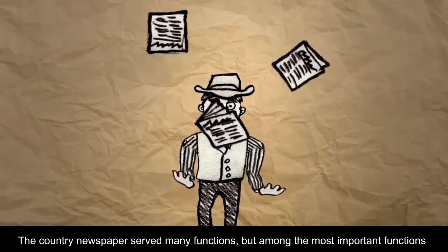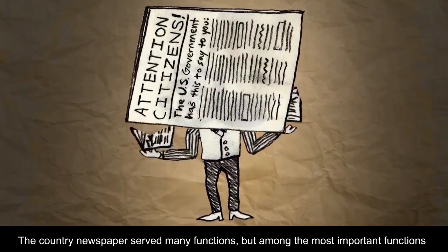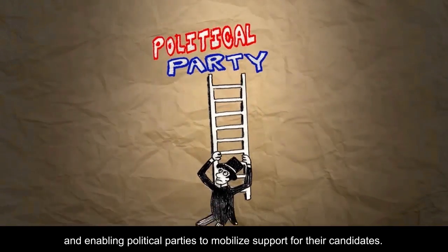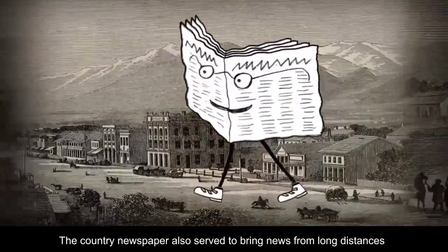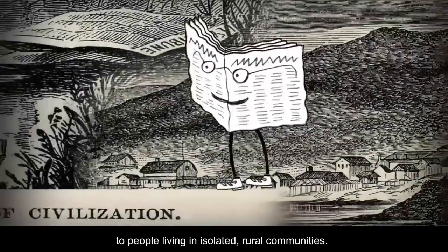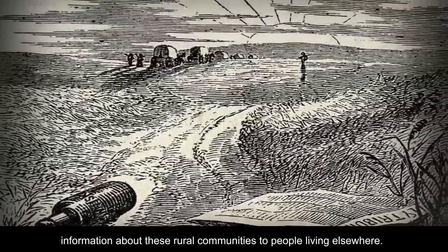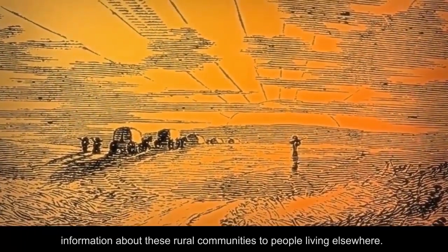The country newspaper served many functions, but among the most important functions were enabling the government to communicate with its citizens and enabling political parties to mobilize support for their candidates. The country newspaper also served to bring news from long distances to people living in isolated rural communities. Finally, to a lesser extent, the country newspapers served to communicate information about these rural communities to people living elsewhere.